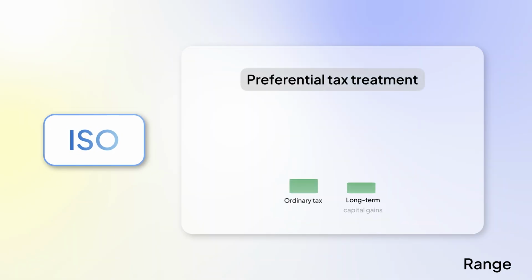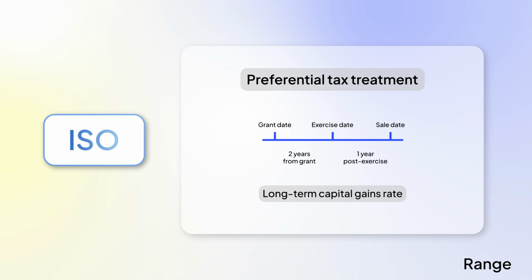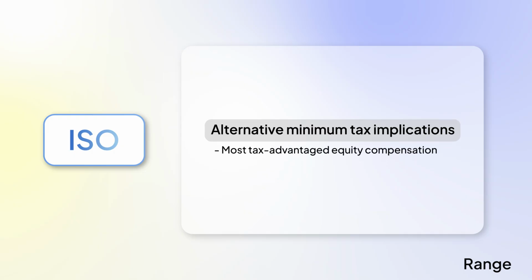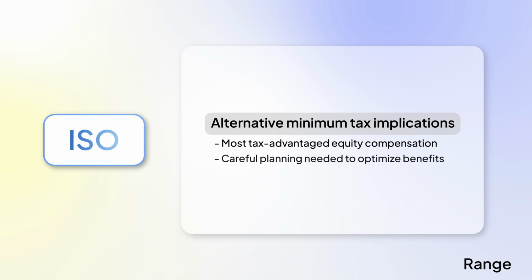Incentive stock options, or ISOs, offer preferential tax treatment. If you follow specific holding requirements, you can pay taxes at long-term capital gains rates. However, be mindful of the alternative minimum tax implications. These are often considered the most tax-advantaged form of equity compensation, but they require careful planning to optimize their benefits.